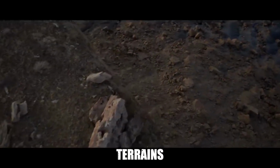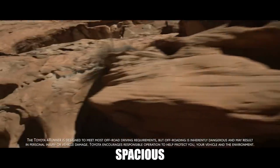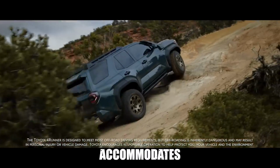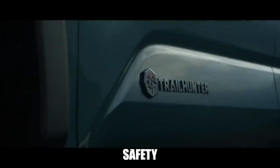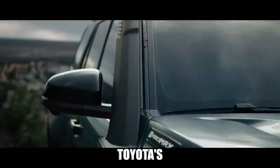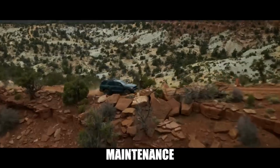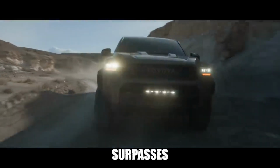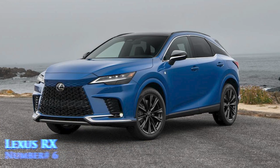challenging terrains. Beyond its off-road capabilities, the 4Runner is equipped with a spacious interior that comfortably accommodates passengers and cargo. It also boasts a range of modern safety and tech features, including Toyota's Safety Sense suite in newer models. With regular maintenance, the 4Runner often surpasses 300,000 miles, making it an ideal choice for those who need a tough and reliable SUV.